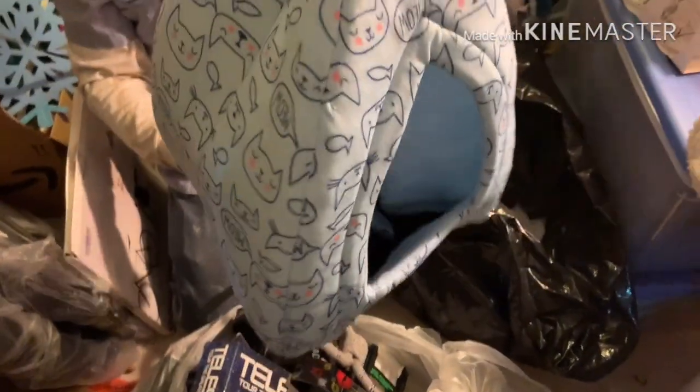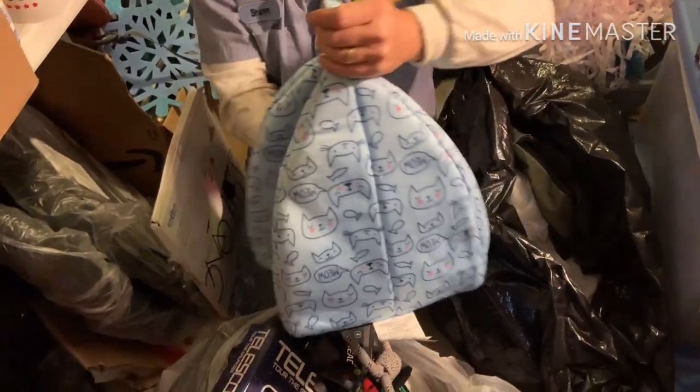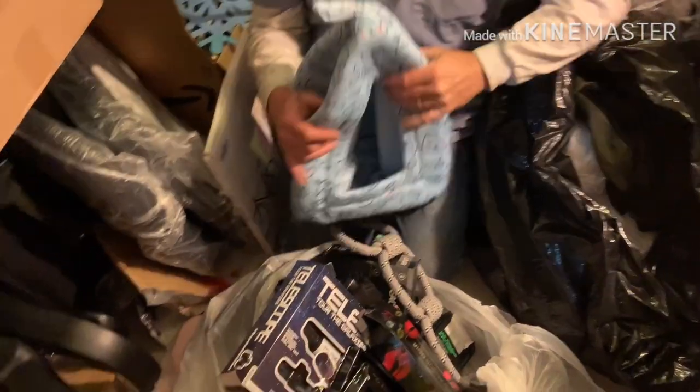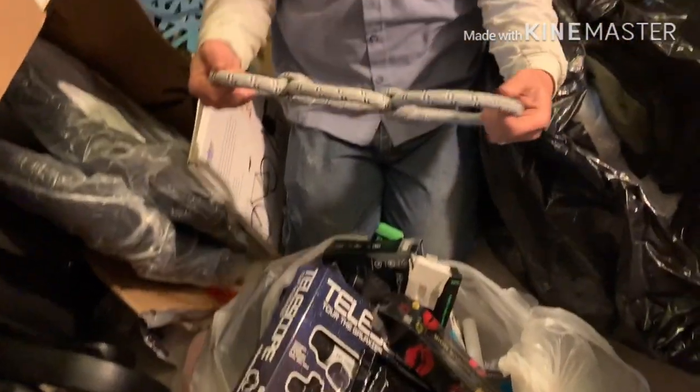Obviously, it's for a cat because it says meow. Yeah. So I don't think Freedom would sleep in that. Yes, maybe she's gonna love it. You're gonna bring that up? Yes. Pretty cool, folks. A little cat house. No, we're not gonna sell that. We're gonna keep it for the kitties.